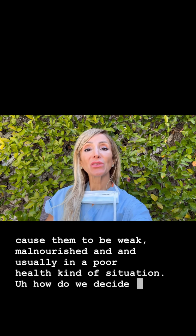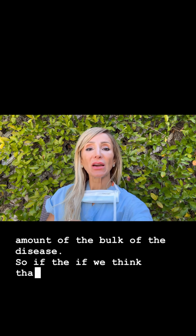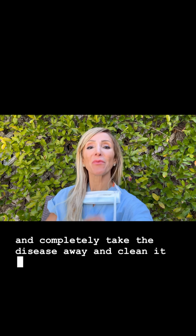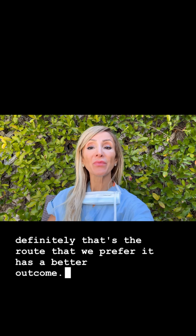How we decide who receives what treatment is based on the bulk of the disease. So if we think that we can take the patient to the OR and completely take the disease away and clean it up, we call it a primary debulking surgery, and that's definitely the route that we prefer because it has a better outcome.